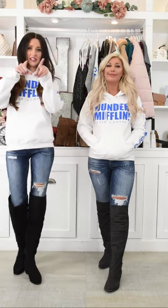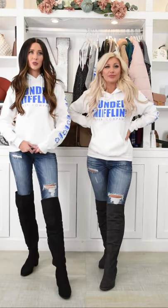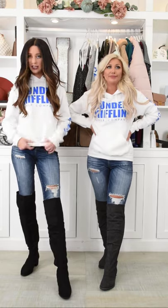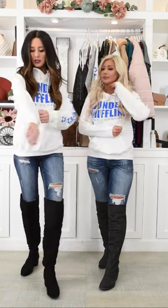Tomorrow. I don't know. It was a day this week. Super cute though. I love this. It's really, really comfortable. Super cozy. Has that fleece lining in it, so it's going to keep you nice and warm. And then it has really fun details on the sleeve as well.